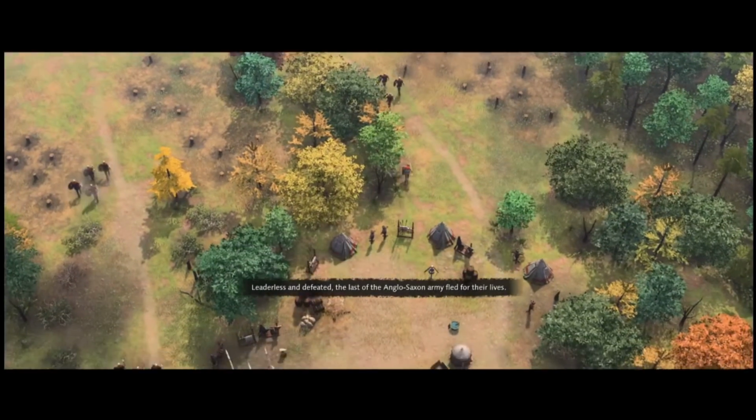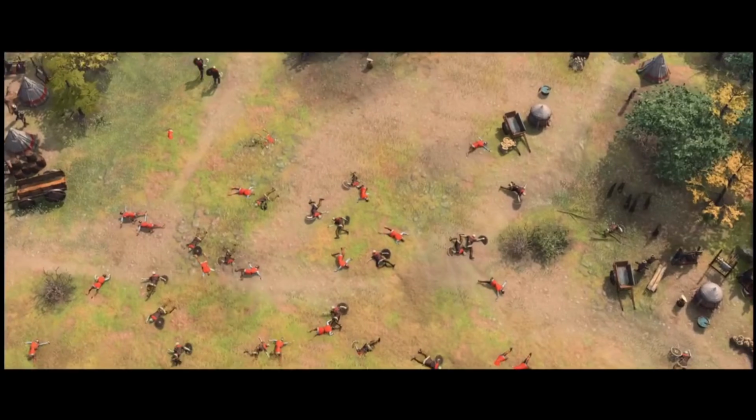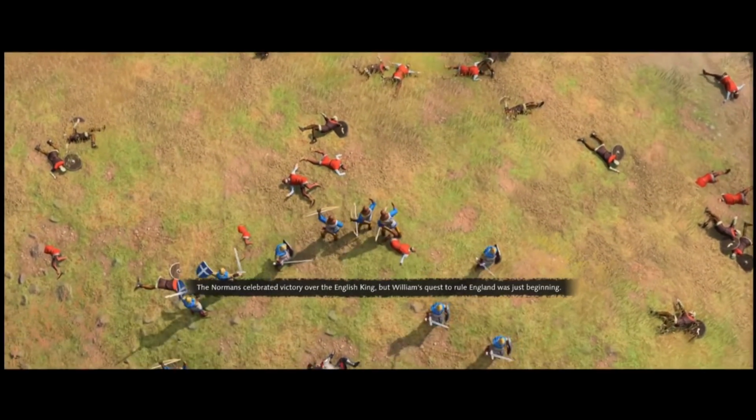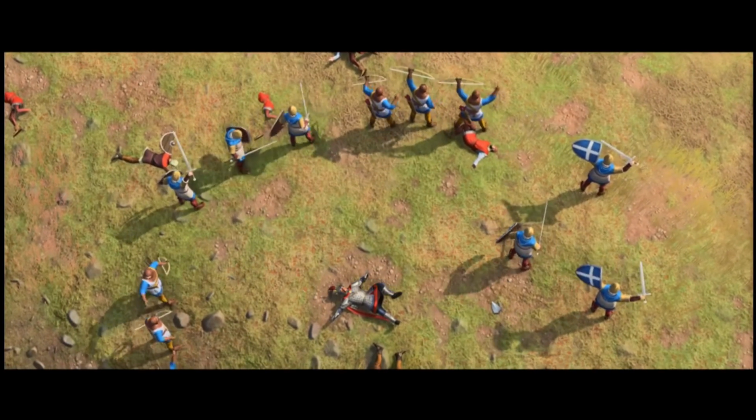Leaderless and defeated, the last of the Anglo-Saxon army fled for their lives. The Normans celebrated victory over the English king, but William's quest to rule England was just beginning.